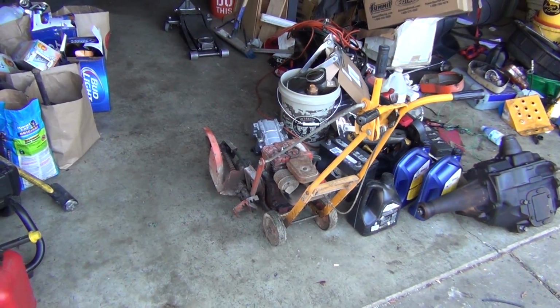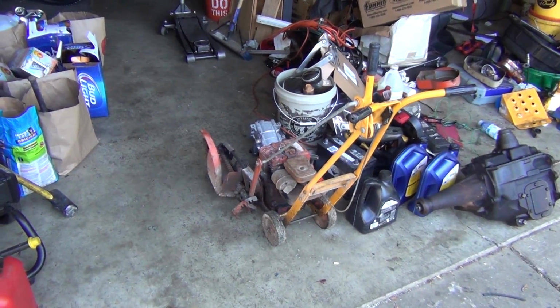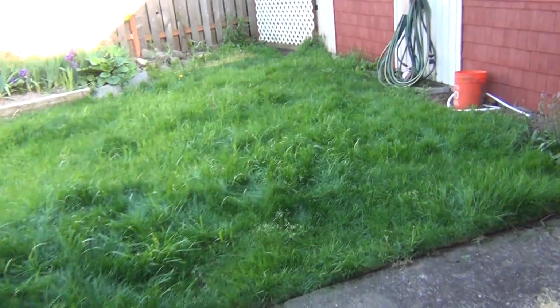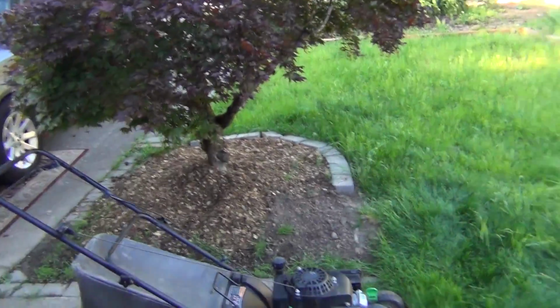And Bob's your uncle. I haven't started that edger in about a month, and it fired up in 2 pulls. Yeah, it burns oil like a Honda with blown valve seals, but it runs great. It has no power, but yeah. So I'm gonna get around to rebuilding that later on.